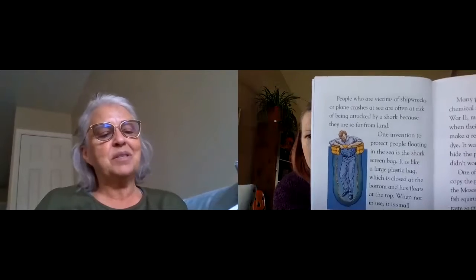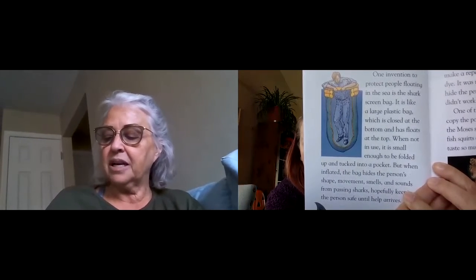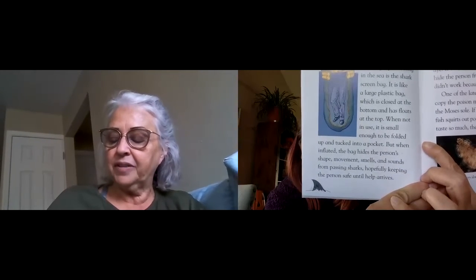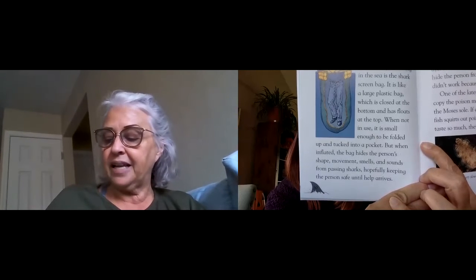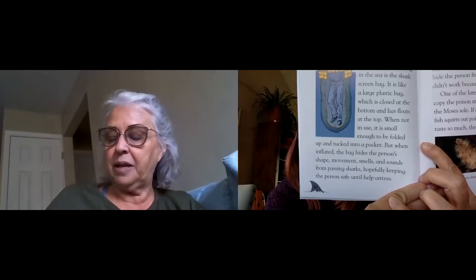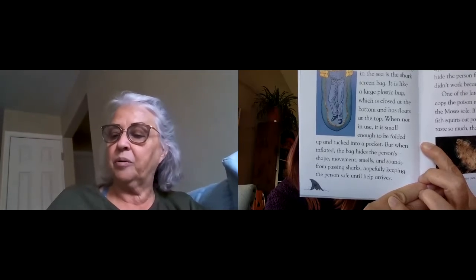All right, page 30. People who are victims of shipwrecks or plane crashes at sea are often at risk of being attacked by a shark because they're so far from land. One invention to protect people floating in the sea is the shark screen bag. It's like a large plastic bag which is closed at the bottom and has floats at the top. When it's not in use, it's small enough to be folded up and tucked right into your pocket. But when it's inflated, the bag hides the person's movement, their shape, their smells, and their sounds from passing sharks, hopefully keeping the person safe until help arrives.